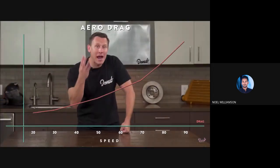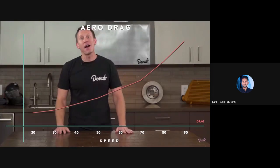Because of that velocity squared part of the equation, drag increases significantly the faster you go. Some might call it exponentially. At 70 miles an hour, there's 4 times more drag than there is at 35 miles an hour. That means it takes a lot more work to push something through the air.